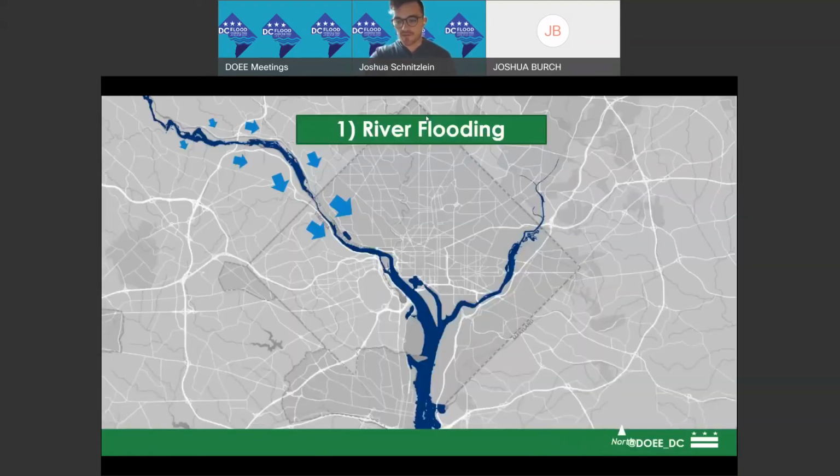So the first type of flooding that we have in the district is river flooding. That's heavy rains, snow melt in the 14,000 square mile Potomac River watershed. Very important to keep in mind that there's externalities involved here, similar to pollution and air quality. This isn't just a DC thing. This is Maryland, Virginia. We have a watershed. It's really important to keep that in mind.